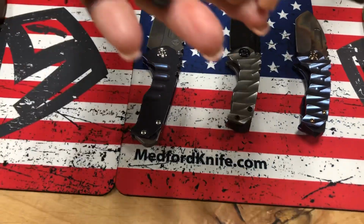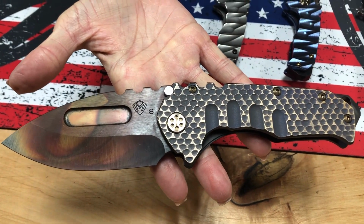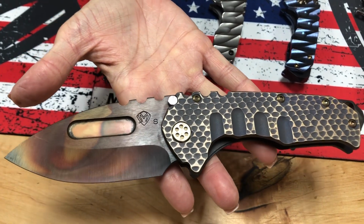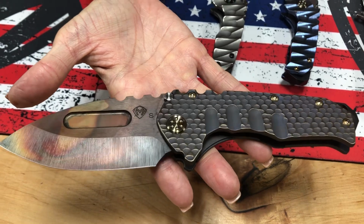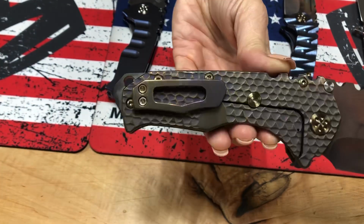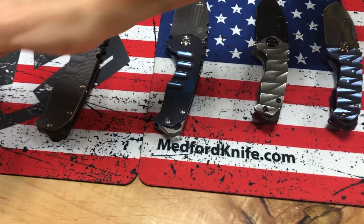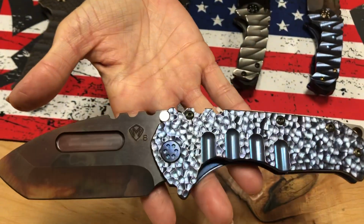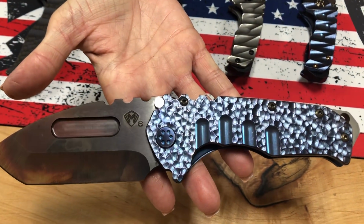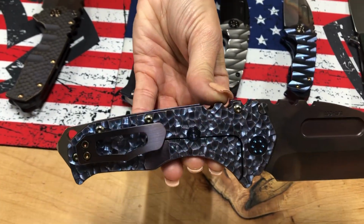And then we have several Praetorian Ts. S35 Vulcan drop point. This is one of our dragon skin, whatever you want to call it, chainmail. It's got a very Renaissance look to it. Violet down in the recesses, brushed bronze on the flats, bronze hardware, and a violet to bronze fade on the clip. The next Praetorian T is S35, kind of a darker Vulcan Tanto blade. Peaks and valleys, predominantly blue, a little bit of violet on the brushed flats, and a brushed blue clip.